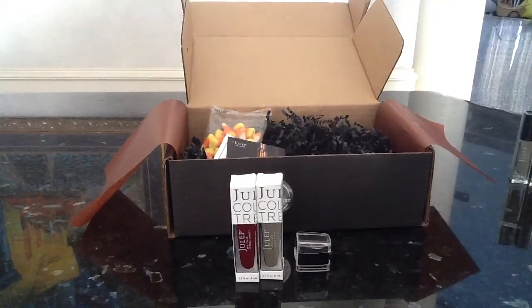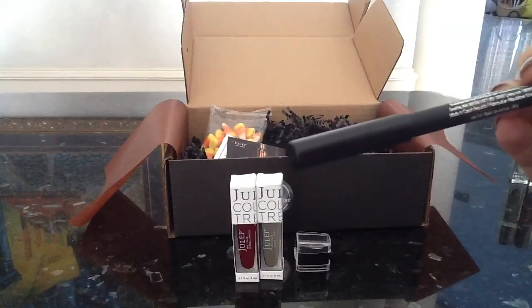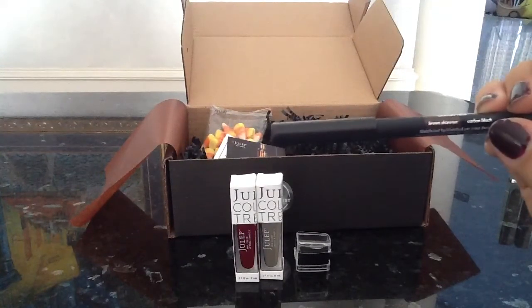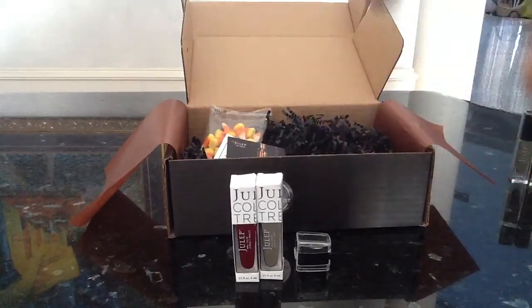And then let's take a look. We've got the brown and the black. I always like the Julep products. The black is called Carbon Black, and the brown is called Brown Shimmer. I'll go ahead and swatch it for you.